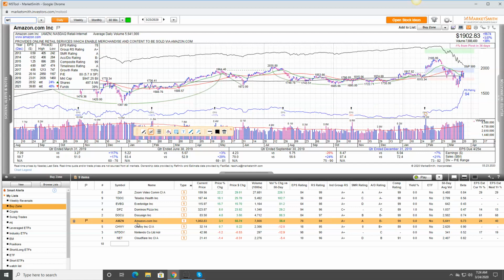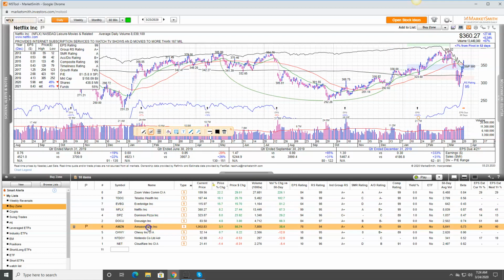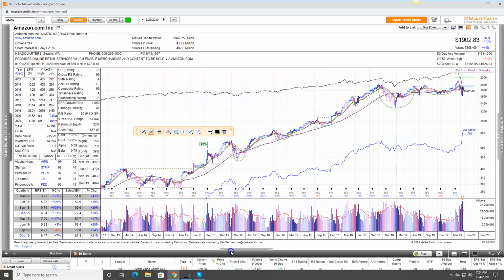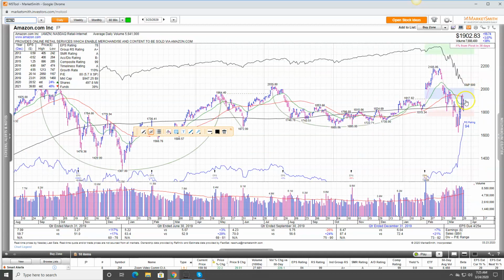Amazon. Oh, I did forget to add Netflix to the list. I'm going to add Netflix to the list, so excuse me. So now we've got Amazon, right? I think this goes without saying. I think Amazon has such a moat around it, and I'm going to stretch this a little bit. It had a weekly reversal pattern last week, right there, weekly reversal pattern. So you can buy it right now. It came up, it got rejected at the 50-day moving average twice, but it kind of held.